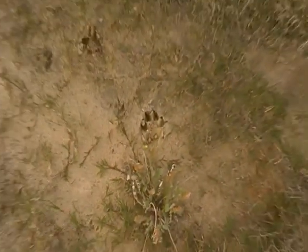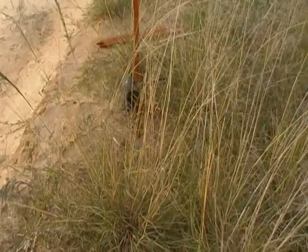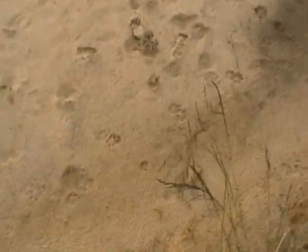So another set here, big front print there, front prints here. You start to get the picture of just how smart they are. Front print, front print. There's the camera. So it's gone around the back of the camera. And then it's hit the deck.